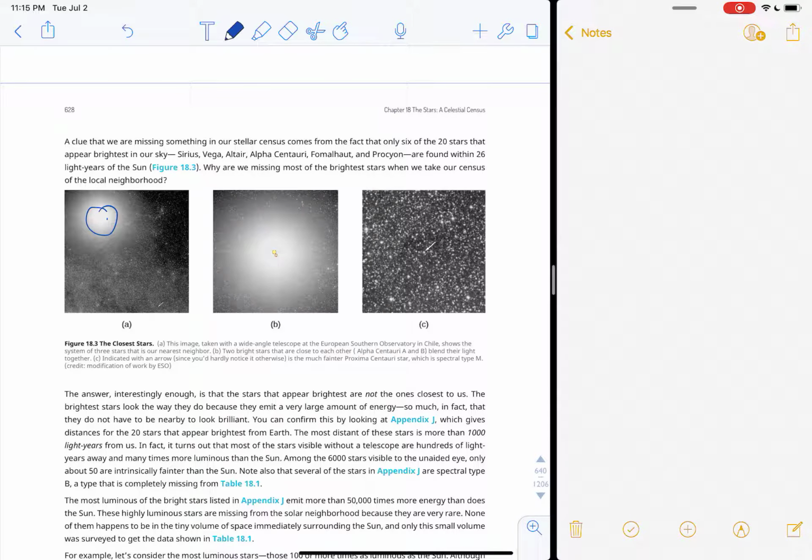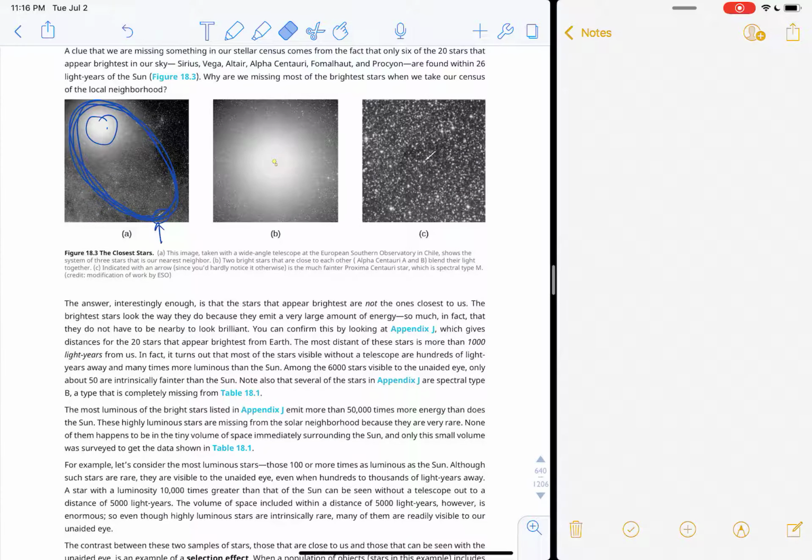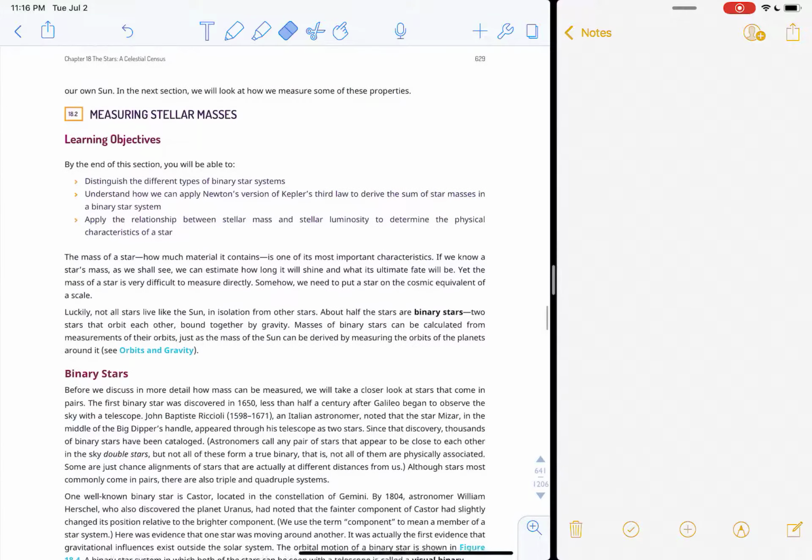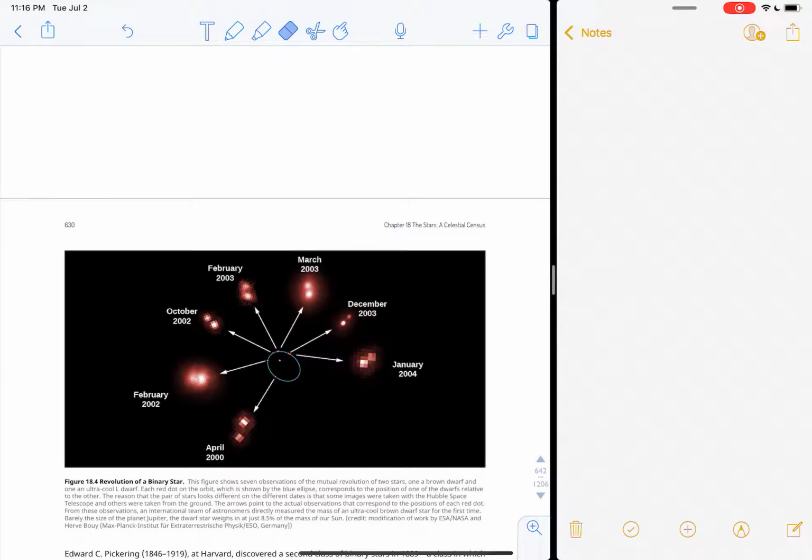This is pretty cool. This is a picture of Alpha Centauri and Proxima Centauri. Proxima Centauri is down here at that arrow, and here it is zoomed in. This little tiny dot right there in the middle is Proxima Centauri. Proxima Centauri is thought to be orbiting Alpha Centauri A and B, and if you zoom in on Alpha Centauri, you see that it's a double star system, with two stars, A and B. We can measure the masses of stars by looking at binary star systems.